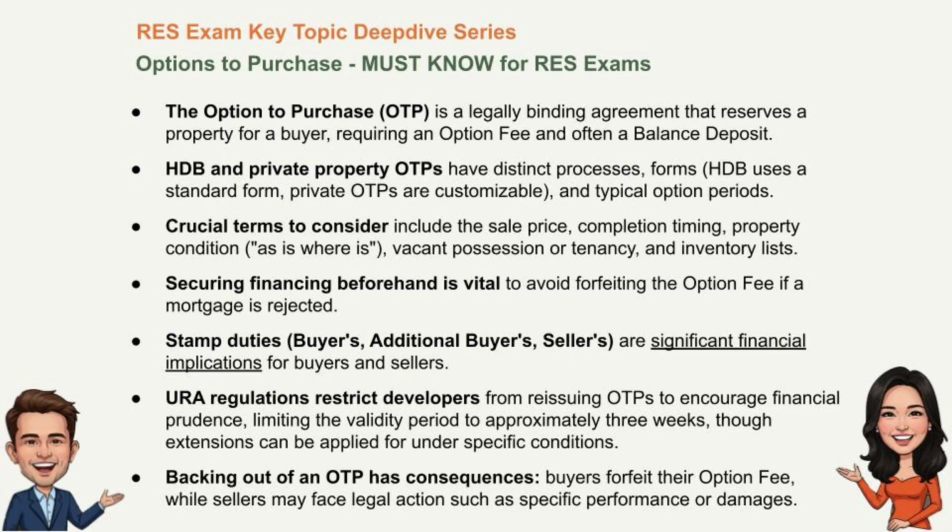Okay. Think of it as putting a legal hold on your dream home, ensuring no one else can swoop in while you finalize your decision, conduct your due diligence, and arrange your finances. It sets a standardized framework of rights and obligations for both parties, making it a critical first step in the entire conveyancing process. Okay, so it's not the final sale agreement itself then.